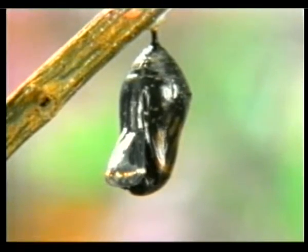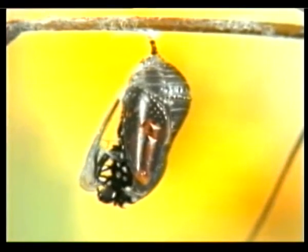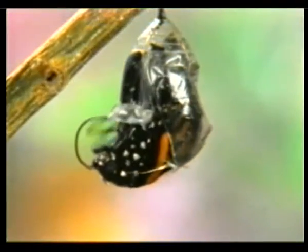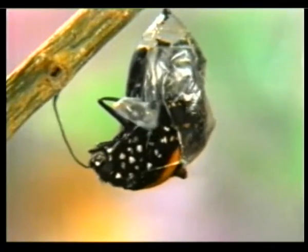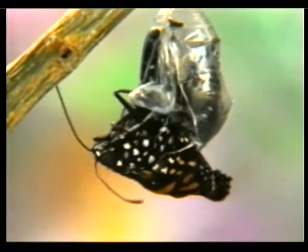The cocoon of a monarch butterfly is a wonder of design. It is attached to a branch of a tree with a very slender but strong thread. The caterpillar develops in this cocoon and gradually emerges as a wonderful new creature, a butterfly.